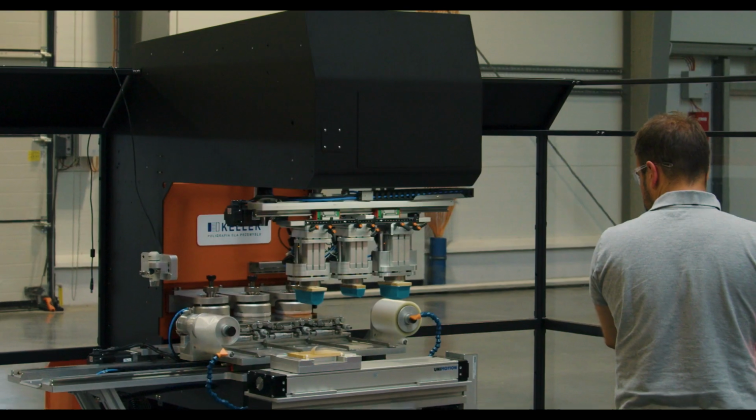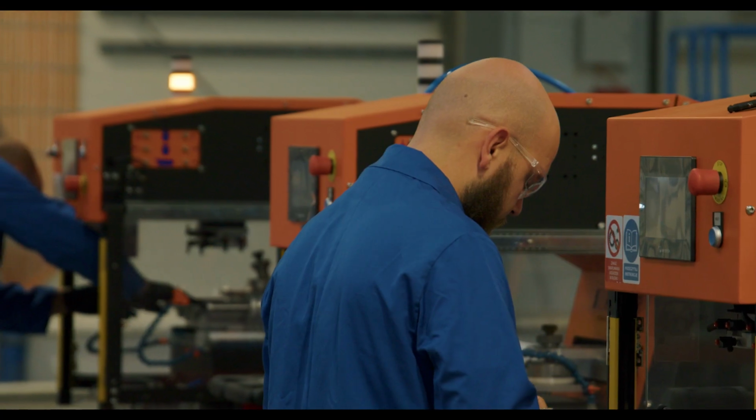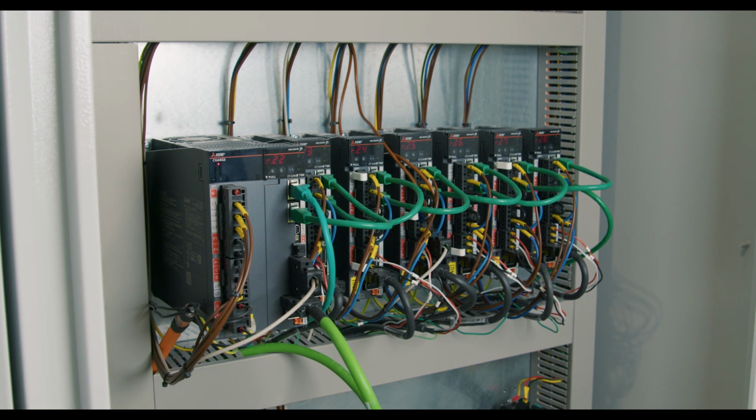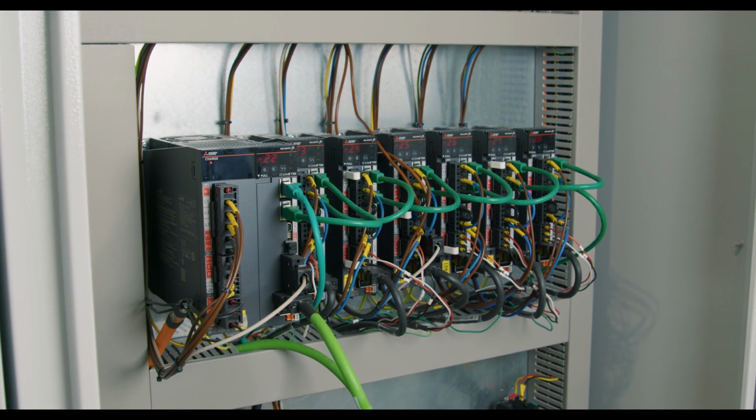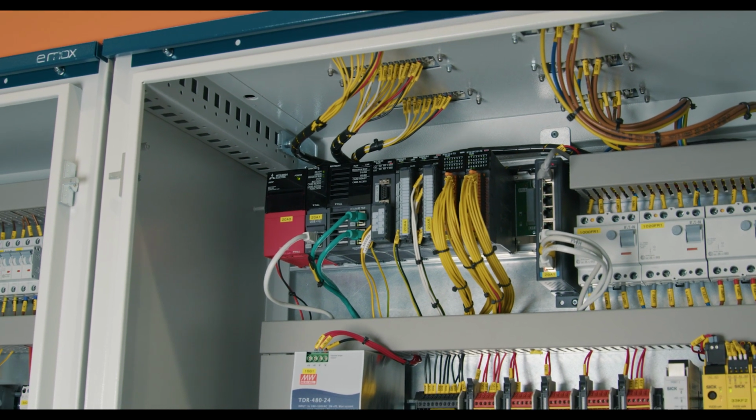Mitsubishi Electric has been collaborating with Keller since 2012, supporting them in the control system, motion system, robotics, and industrial networks. Our primary focus in this particular project was to assist the customer in the selection of optimal component parts, additionally providing the crucial technical and application support to expedite the development of a highly advanced machine.